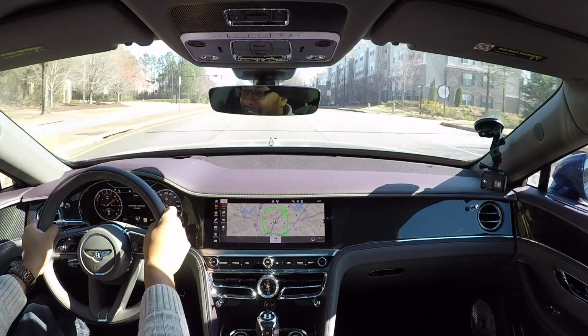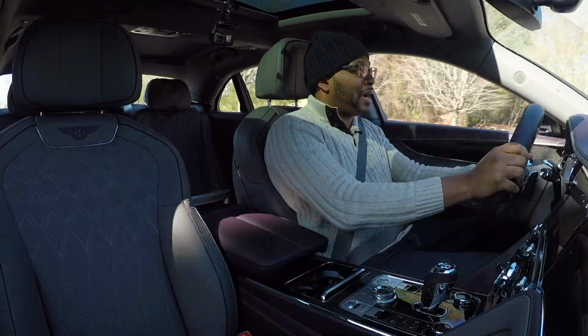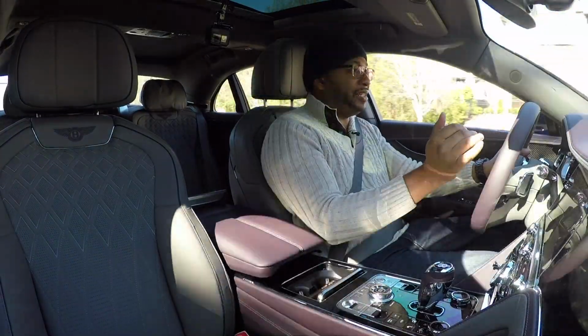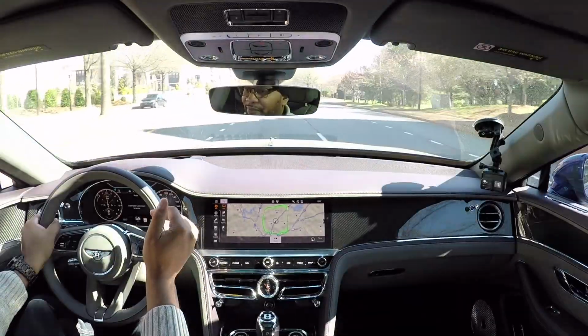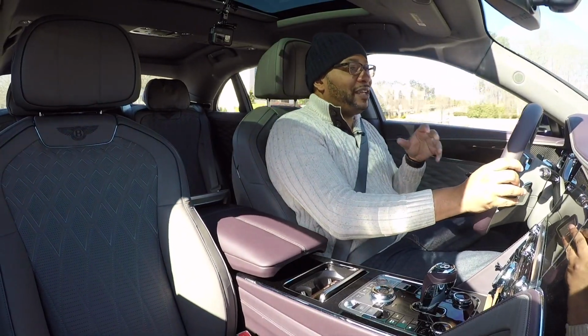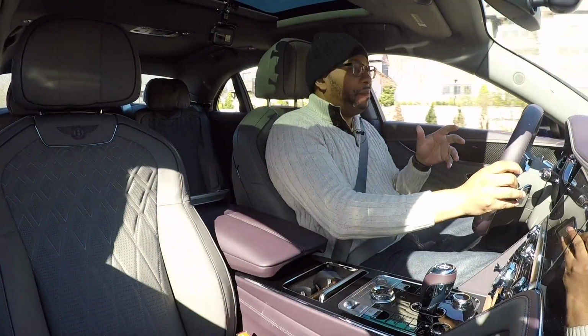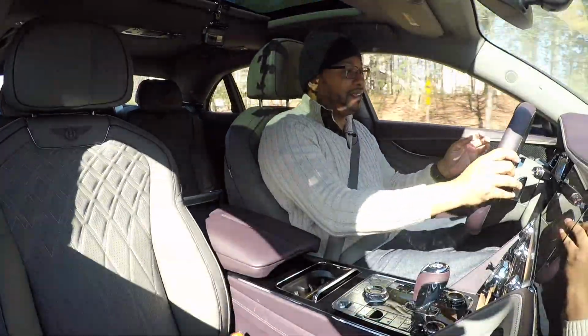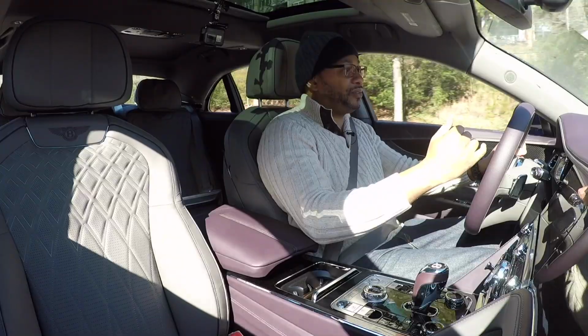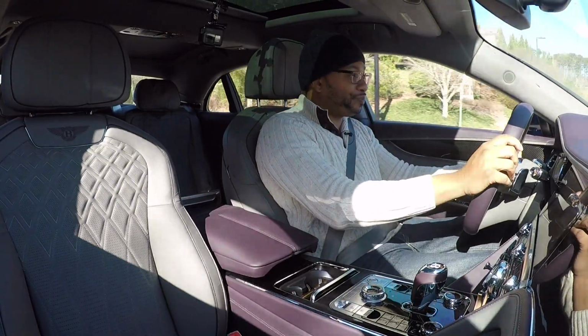The handling is still there. I will say that the hybrid model loses the rear wheel steering that you get in the V8 and W12 models and the 48 volt active roll control system. That space is now taken up by the hybrid components of the vehicle. But you still get an excellent sense of handling. Bentley has truly focused on that, and a nice, supple, and soft ride. I will say that for sure.